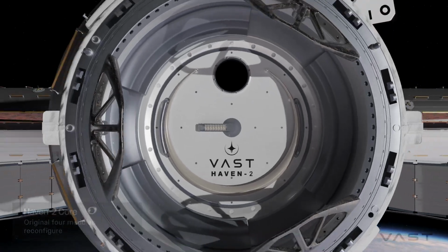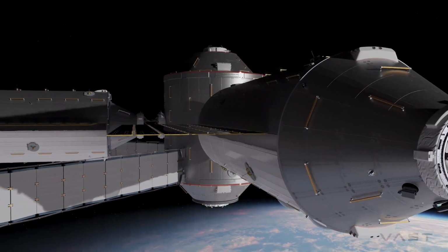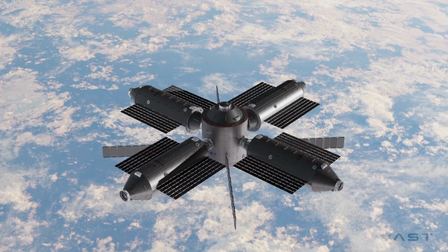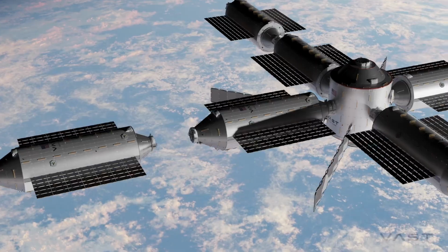Think bigger, a lot bigger. This first module is going to be almost twice the size of Haven-1. Wow, twice the size. Yeah, it'll have a lot more room for living and working. But the really interesting thing is how they're planning to build it. How so? What's their big idea?